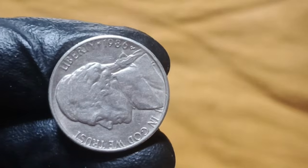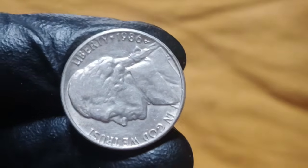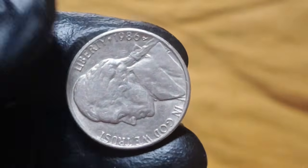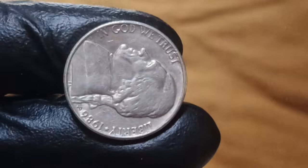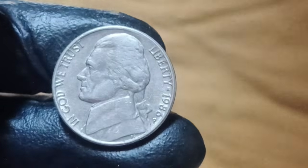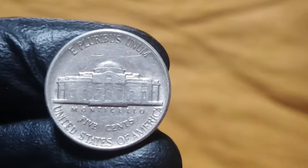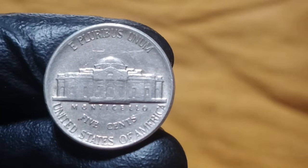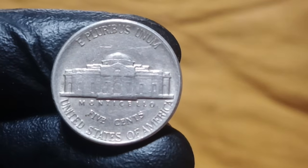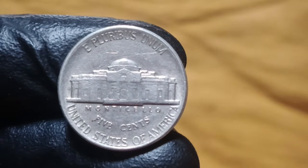Next, 1986 P Jefferson nickel. Most people spend this coin every day without realizing it could buy a mansion. Picture this. You're digging through an old box of change, maybe from the 1980s, when your fingers land on a dull nickel marked 1986 P. Nothing unusual, right? It looks just like any other 5-cent coin you've handled thousands of times. Jefferson's calm portrait on one side, Monticello on the other.